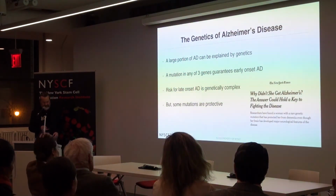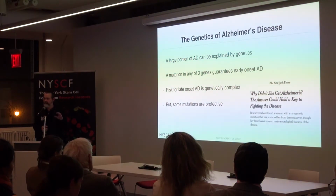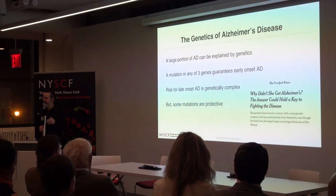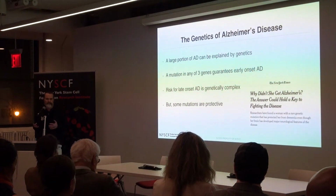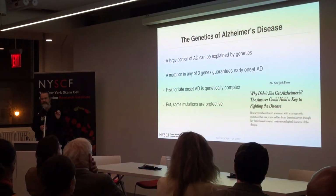So there are essentially two general types of Alzheimer's. There are rare genetic mutations in one of three different genes, and if you have that mutation, you're guaranteed to get Alzheimer's. So these are rare cases. There are families around the world that carry these mutations, and usually they start to get Alzheimer's in their 30s or 40s.